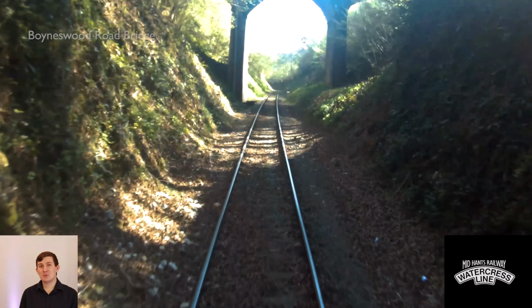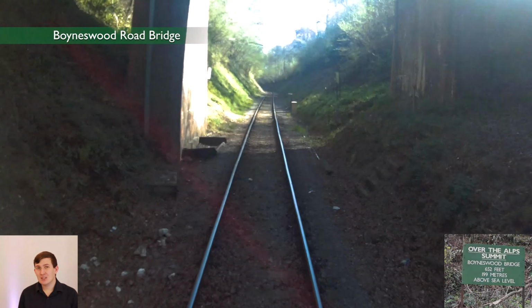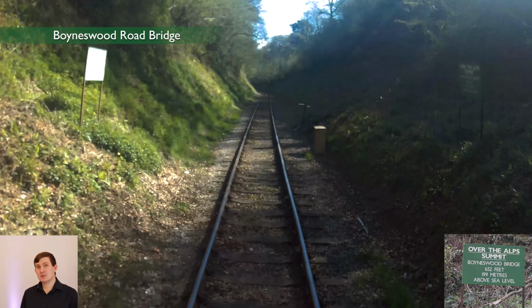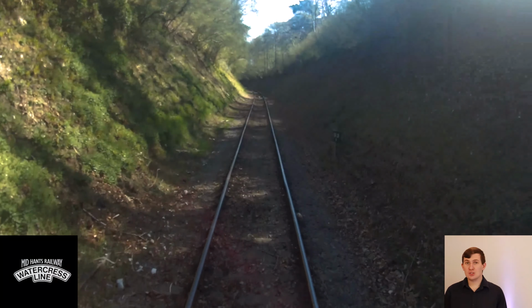And as we approach the summit, we go under Boynewood Road Bridge, a magnificent three-arch structure. The two signs on either side of the line signify the summit of the railway at 652 feet above sea level. From here, it's mostly downhill. We're now on a 1 in 60 gradient down towards Alton.